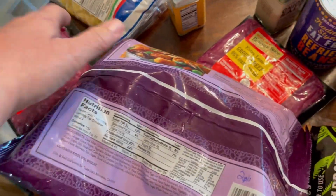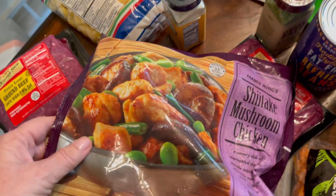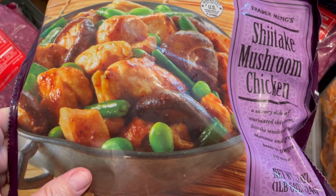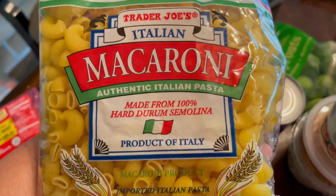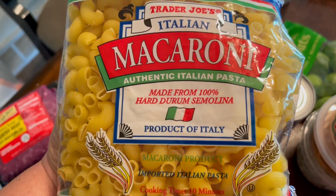This is 2 points for a 1 cup serving. I've had this before. It's really good. Serve it over some rice and you have yourself an easy, quick meal. And I got a bag of Italian macaroni for the American goulash I am going to be making.